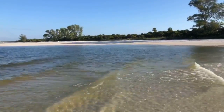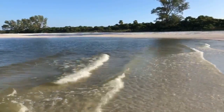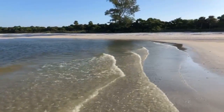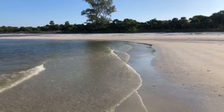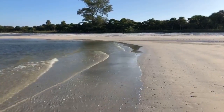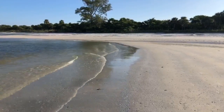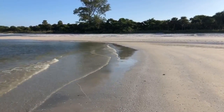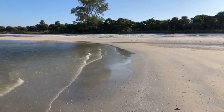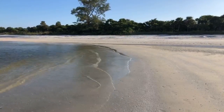Kind of disappointed that we aren't finding as many shells as we used to before the red tide, but hopefully they'll start coming back here. The red tide took its toll on everything, not just fish. On our sea stars, on our sand dollars, on our shellfish.